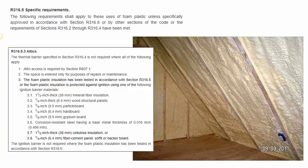Okay. But just so everybody knows, you guys know how the code stuff goes. It's kind of up to the interpretation of your local code enforcement. But yeah, that's a good question.